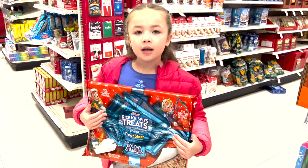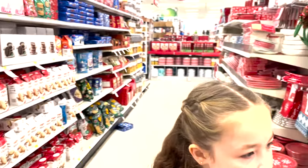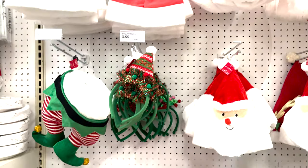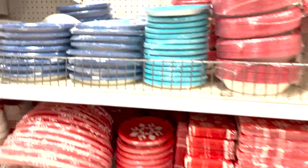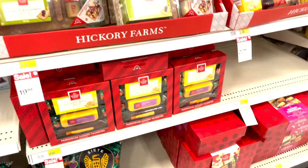That is $10.99. Yeah, it's one big Rice Krispie treat. Isn't that crazy? So we have some Santa hats, some tablecloths, and all your decor for your party. Cute little plates, more tablecloths. My honey bun loves these.